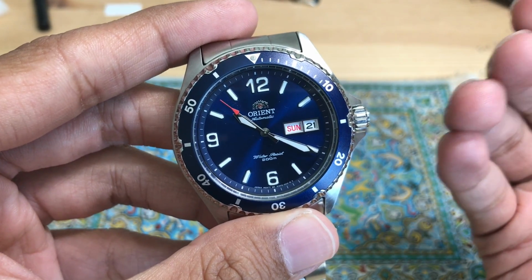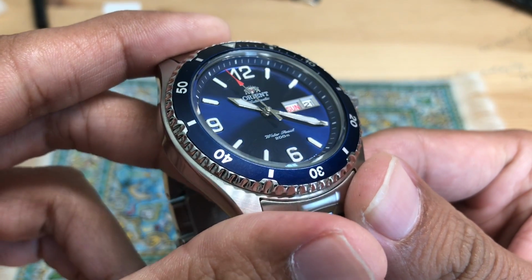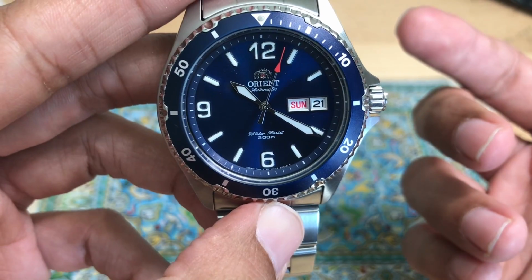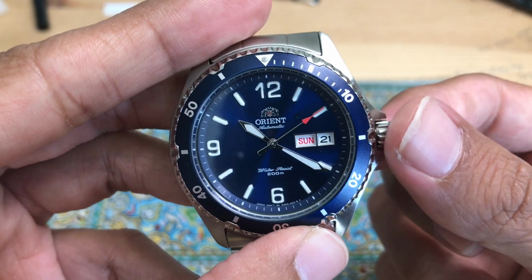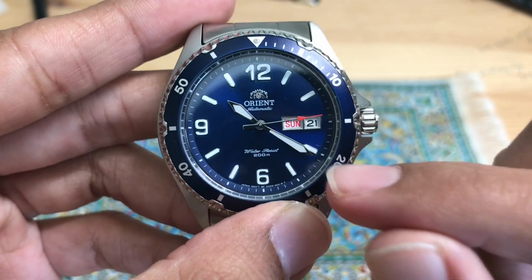Instead of trying to do something from scratch, or reinvent the wheel, they basically worked with Seiko and purchased the licensing rights to create the 7006 for Orient, except they wanted to make some changes. The biggest difference is they wanted to put a quick set day in there.